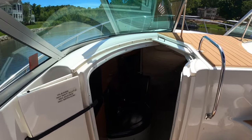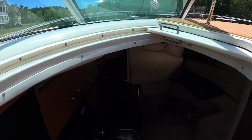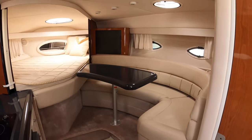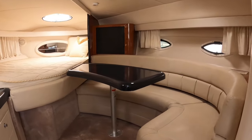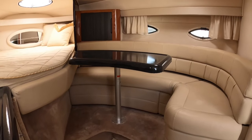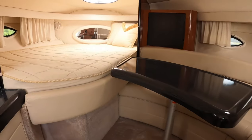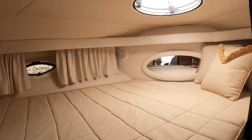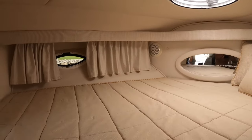Okay, we're gonna take a look at the interior here of the 322 Monterey. As you see, there's plenty of room there at the dinette. That also collapses down to make a bed. There's a full-size bed in the front with a skylight. All the windows still have the original screens.